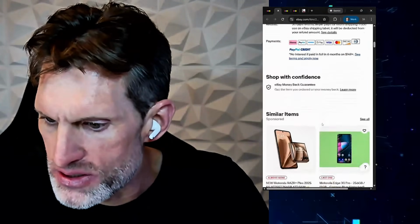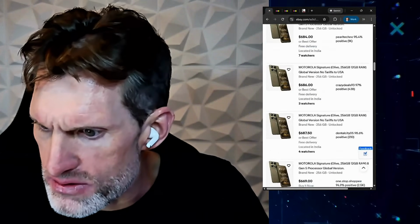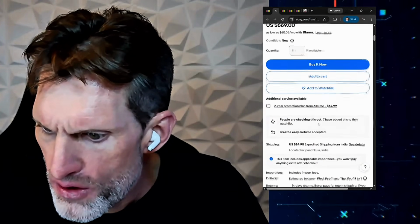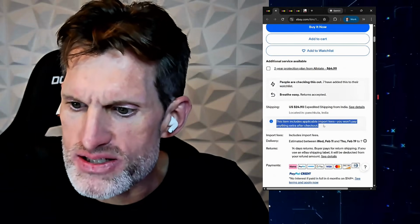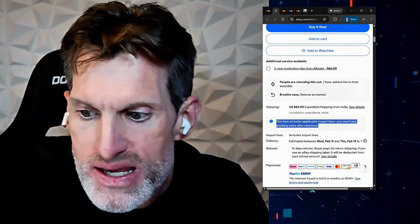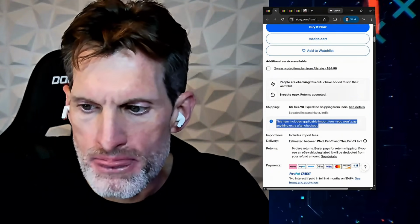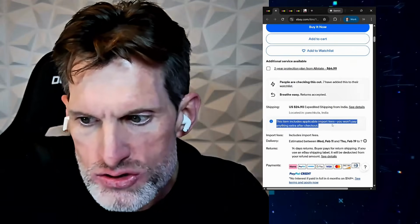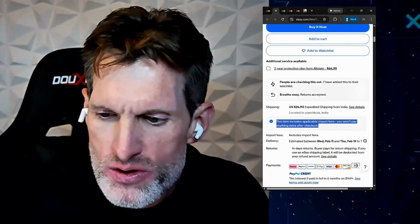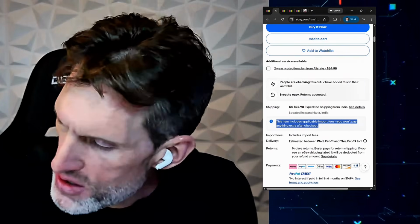Now, let's see if this one does not include. The buyer of this item will need to pay. Well, geez Louise. Let's see this one. Okay, here you go. This one says this item includes applicable import fees. You won't have to pay anything extra after checkout. That's what you want to get. That's what you want to look out for, right? You don't want to pay anything over. Now, this one you do have to pay for shipping, but that might include their fees, right? The import duty tax. So as long as it shows you this item includes the import fees, you don't have to pay anything extra.